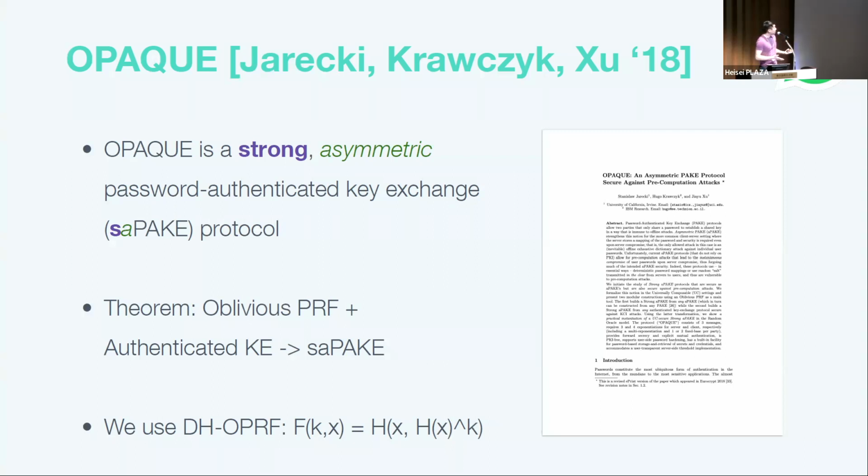And the new thing at the time with OPAQUE was that they introduced this definition of a strong asymmetric PAKE, which is basically a way of saying that the protocol is resistant to a class of attacks called pre-computation attacks. A pre-computation attack is the idea that an attacker, if they want to try to recover the server's hash of the password, could build a rainbow table or some sort of pre-computed table before compromising the server, so that once they have this table and are able to compromise the server, they can immediately recover passwords. This is outside the scope of this talk, but the high level idea is that there is a stronger security notion for OPAQUEs, and OPAQUE achieves it.